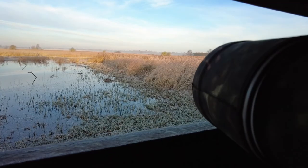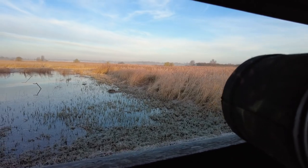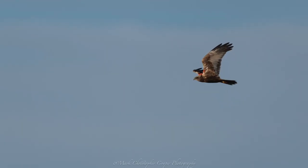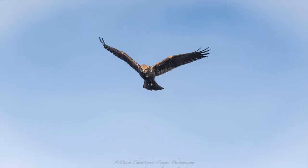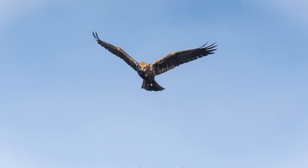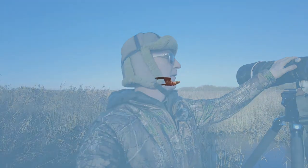Did manage to get a few shots in the Fen Hide this morning, so we'll link to a few shots. And a magnificent bird. Love the Marsh Harrier. And must have been about three or four around this morning. And I literally just had one fly over a minute ago.